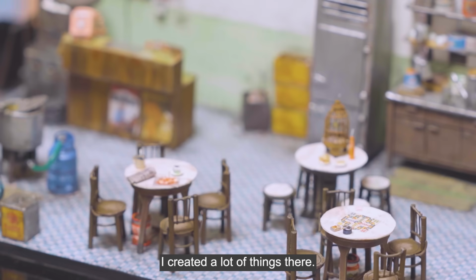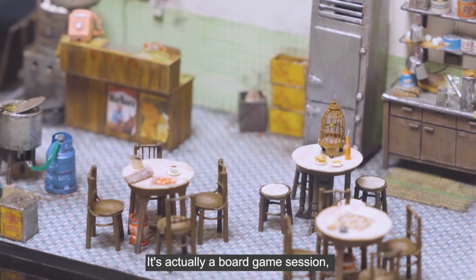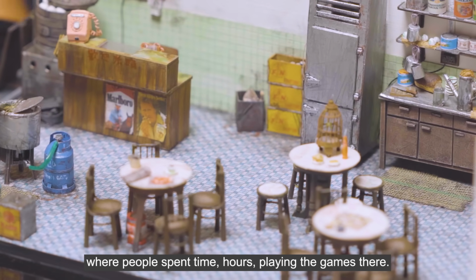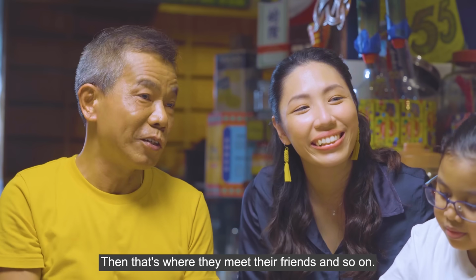I created a lot of things, like you see the chairs there? It's actually a board game, an aeroplane chairs, where people spent hours playing the game there, where they met their friends and so on.